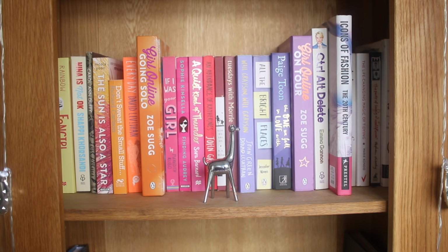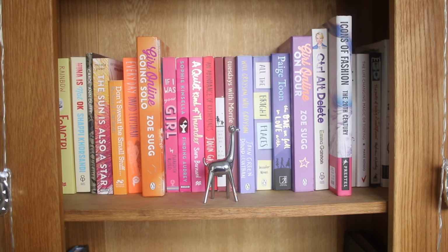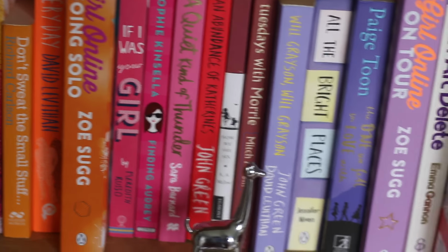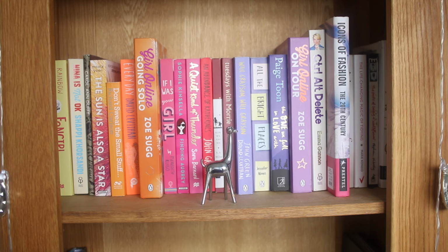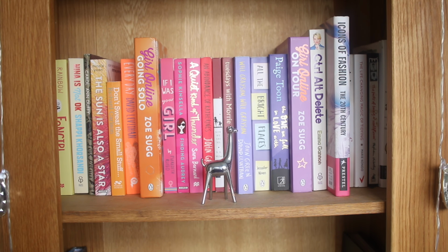So this is the next shelf down, and I've got a little giraffe ring holder on there with no rings on it because I'm really low on rings, but I just thought it looked quite cute. And then my books again in coloured order. My favourite books from this shelf are Every Day by David Levithan, A Quiet Kind of Thunder by Sara Barnard, and Girl Online, Control Alt Delete by Emma Gannon. Oh, and The Perks of Being a Wallflower.